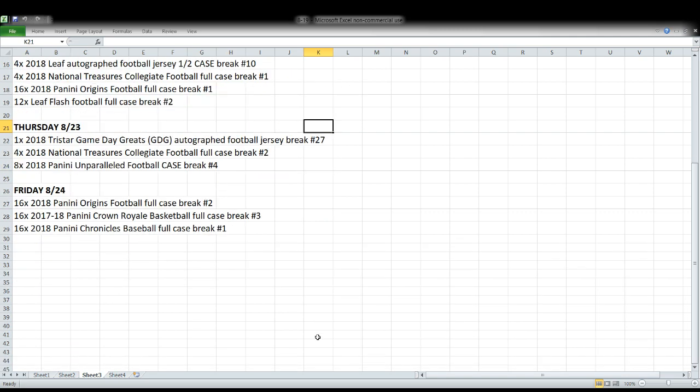Thursday night is a single TriStar Game Day Greats football jersey, a second case of National Treasures Collegiate, and a one case break of Unparalleled Football. On Friday, we'll break a second case of Origins, a third case of Crown Royal Basketball, and we'll dig into a full case of Chronicles Baseball, which comes out on Friday.